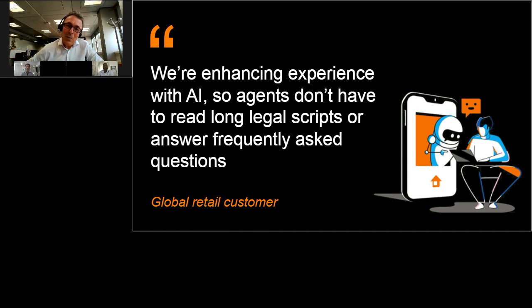This is one of the values of AI, to both increase the productivity a bit, but also enhance the experience of the caller by having somebody in front of them, even in a difficult situation, with the right answer, the right support. So this is really the value of AI, the right balance.